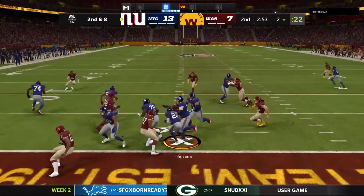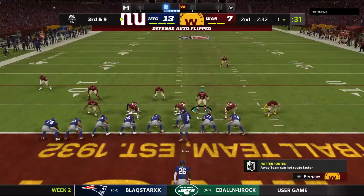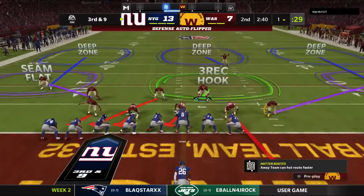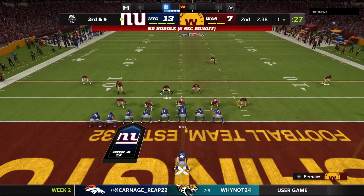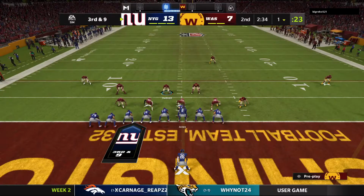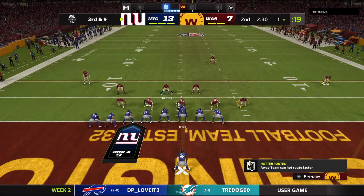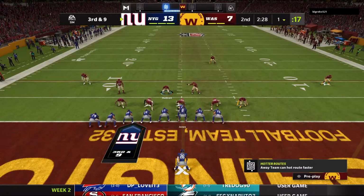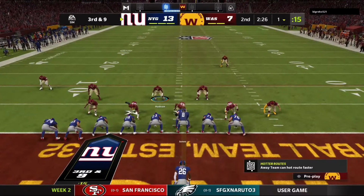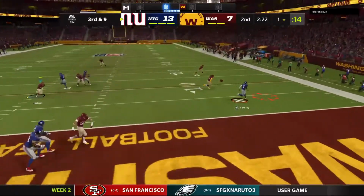Running again with Barkley on second down. And he's going to lose yardage back to his own 1-yard line. The Giants on third down. They've hit 2 for 4 thus far. This is 3rd and 9. To throw from his end zone, Jones.